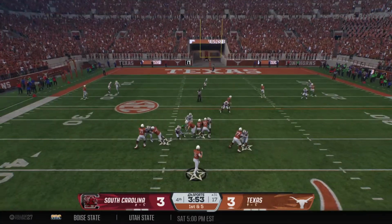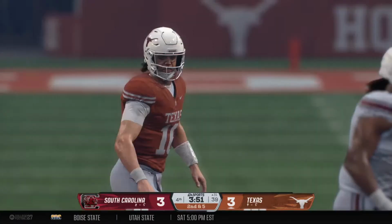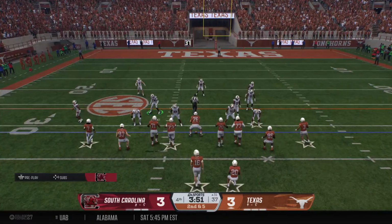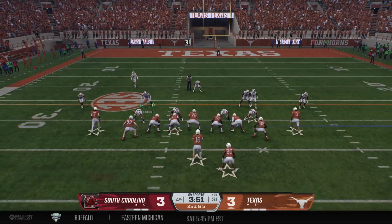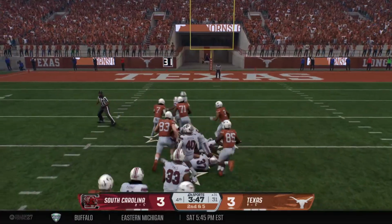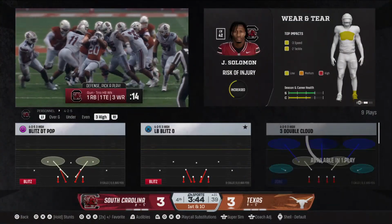Manning with a play fake. It's dropped after taking the hit. And both of these defenses, man, they've been so good. They've been physical. They've been great tackling, limiting explosive plays. But it's these type of plays right here. When it's kind of a 50-50, 60-40, where the offense has to make the play, the defense has been consistently winning in this football game.